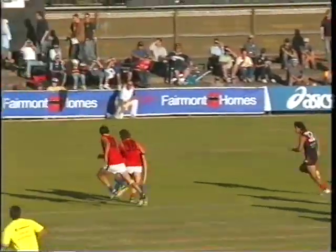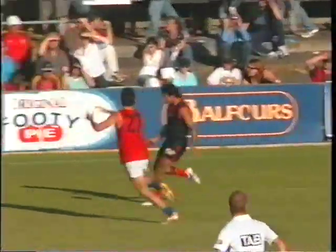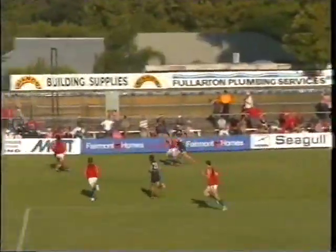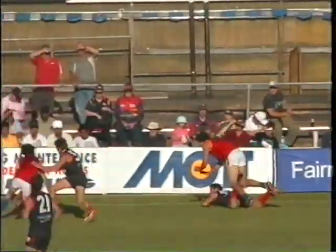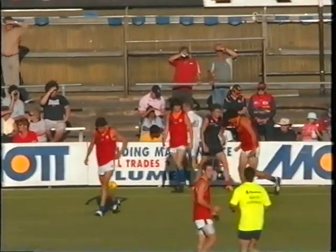Batiste paddles it out to the advantage of a teammate. He paddles it back to Batiste. Batiste now has got a bit of time to get onto his right boot. Kick up towards the half-forward line. Who's he got out there? No one. And the ball is knocked out of play.